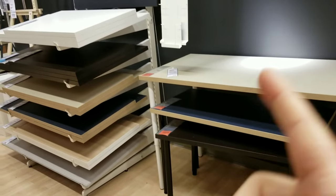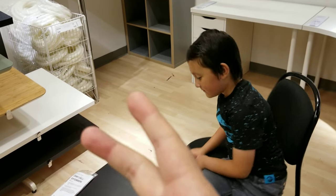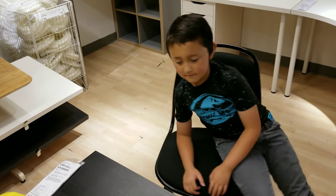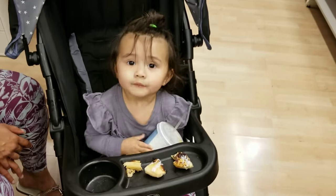So we got the tables. Let's go order everything. We got to go order all the tables. You ready for this, Monster? Order all the tables and order those shelves. And then we got to have them brought to the house. Oh, man, because we do not have a truck or anything to bring that much stuff. All right, you going to help us load it up?